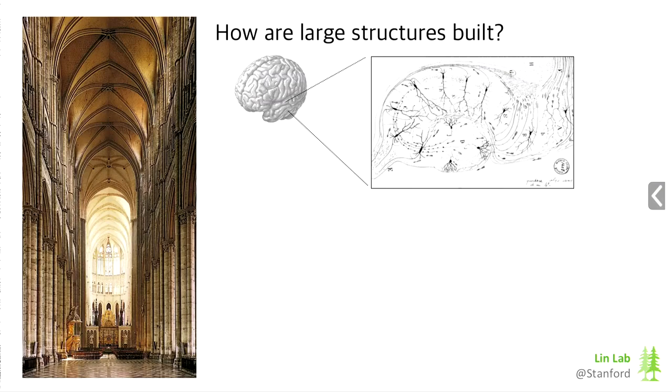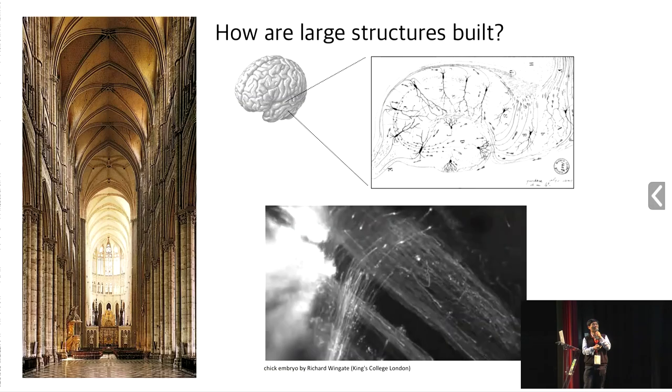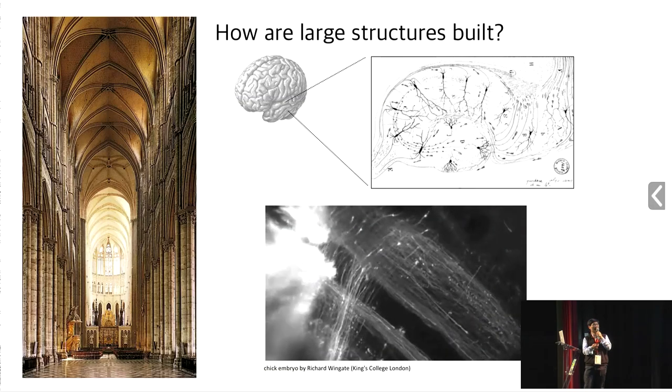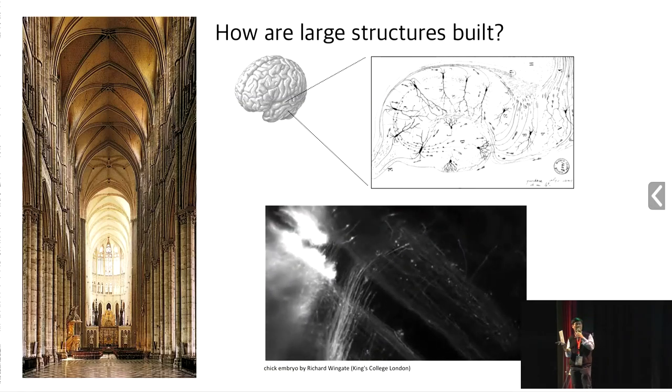But we know how cathedrals are built. They're built block by block from the ground up. And a similar process would occur in organs. It has to be built cell by cell from the ground up. So for example, a circuit, how does a circuit form from individual neurons? Well, we have microscopy to tell us that in the case of the nervous system, circuits form because axons are guided to their targets.